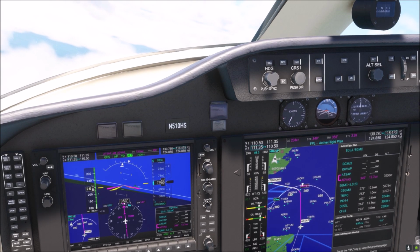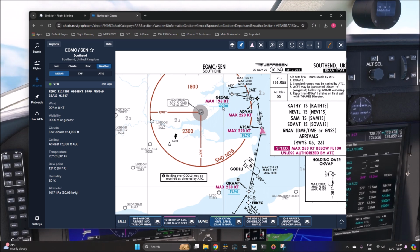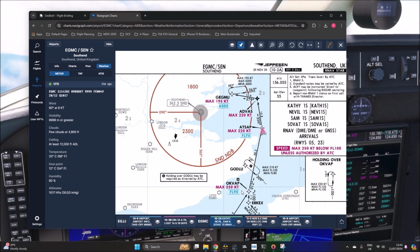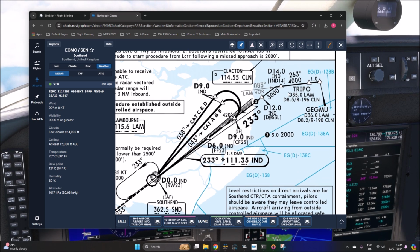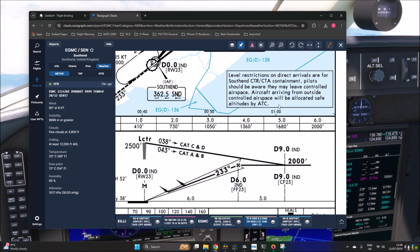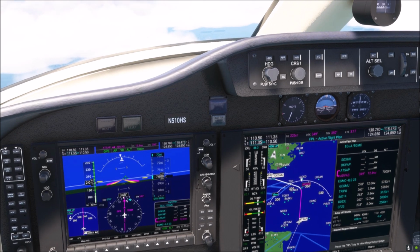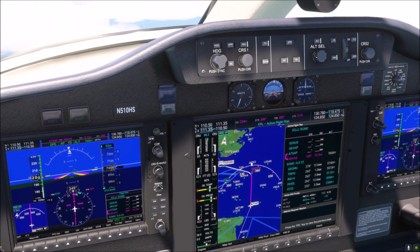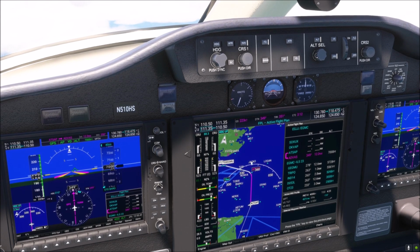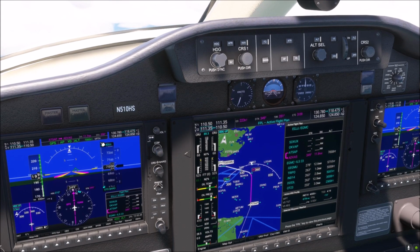Interesting. Okay, well, let's just check the plate. GEGMU is at 6,000. It wants me to go down to 4,000. Is there a reason for that? GEGMU. So, okay. So we'll do 4,000. We'll do this manually. 4,000 set and checked.